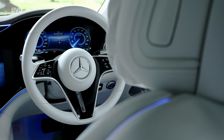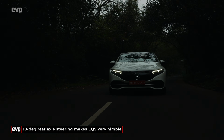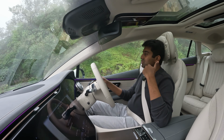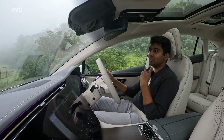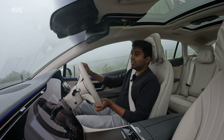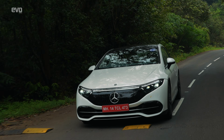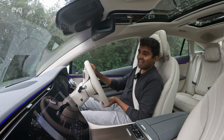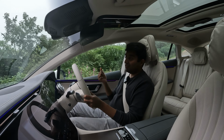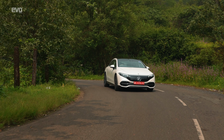It's quite amazing. The EQS gets a 10-degree steering angle for its rear axle, and that makes it really nimble around a series of corners on a tight winding road. It's quite surprising, despite its 5.2 meter long body. The way it turns around corners is crazy. And this car of course is tuned for comfort, so there is quite a bit of roll compared to say an EQS AMG, but still a quick car and quite nimble to drive. The first 500 customers get this 10 degrees of steering as a standard feature. After that, every new customer will have to pay for it. But it's one feature that you must get for this car because of its size and because you are going to be driving this car practically everywhere, considering how comfortable and how easy it is to drive.